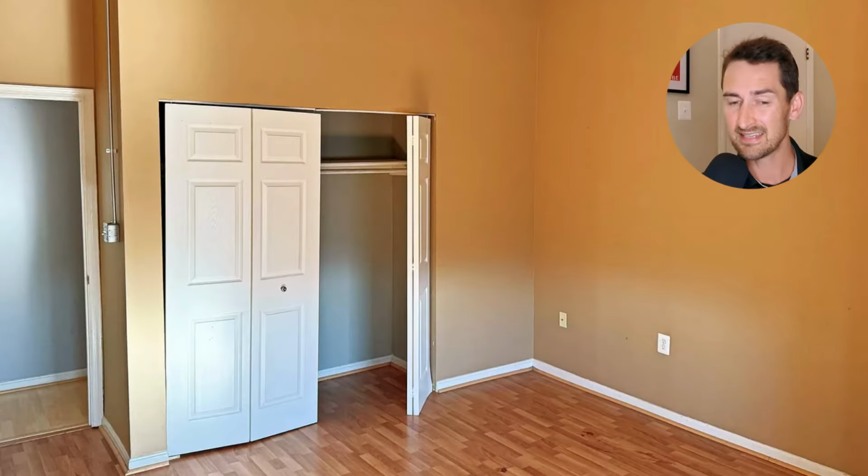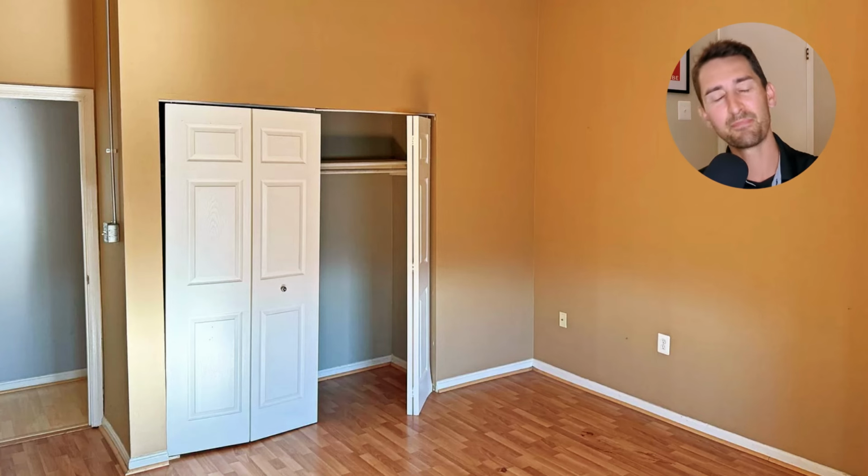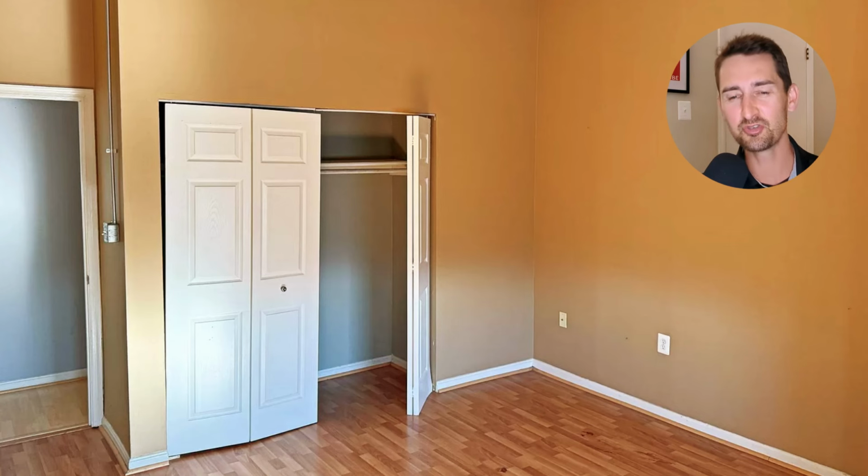So if we're looking at the pictures, my rehab suggestions for this property, I would definitely fix the bifold doors. Bifold doors are one of my biggest pet peeves in rental properties because you get all sorts of work orders in regards to bifold doors. So if you are buying rental properties, please, if you can, change out those bifold doors. You'll thank me in the future.